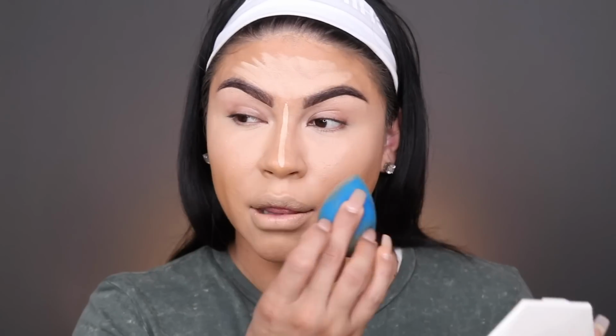The main thing that kind of scares me sometimes with foundations that they say it's sweat resistant, but they're not, is once I set the foundation and the concealer and I sweat and I kind of pat, and the whole thing comes off. That's what I'm afraid of. So that's gonna be the real test.